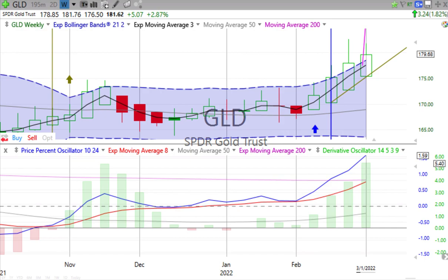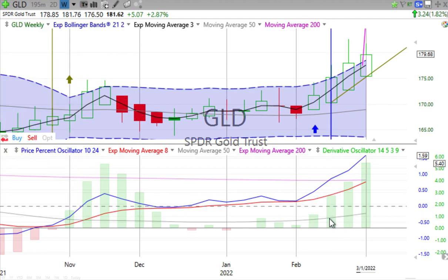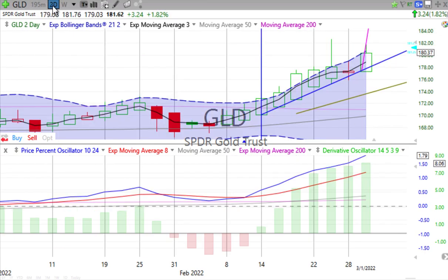Gold. Gold is moving up 1.82%. Now we had that 2-day recross most recently. That was a recross going back in the direction of the weekly, heading up back on Friday the 18th of February. And of course, going into the second week of up movement, hitting a higher high. Nice to see price percent oscillator going up, derivative oscillator going up. I'm happy to see that happening because I'm in gold right now.